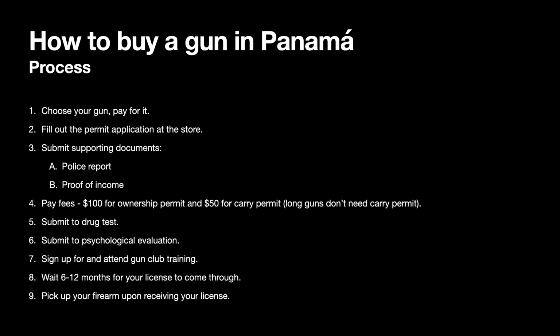Number 5, submit to drug test. So the blood will be drawn, urine and such, to see if you're under the influence if you're a user. Number 6, submit to psychological evaluation. Now that's all in Spanish, so that's fun and dandy. The reasoning behind it is that you are of sane mind, that you don't intend to kill your spouse or business partners.